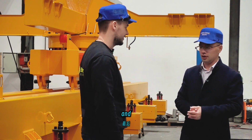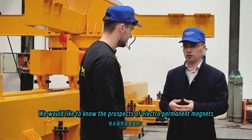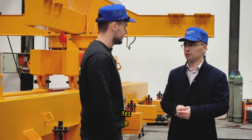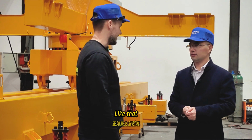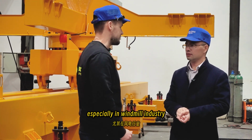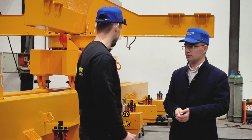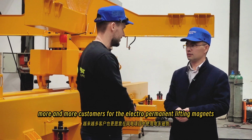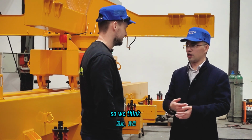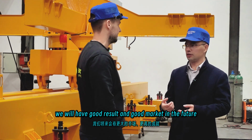Yes, very good. And the third, we would like to know the prospects of the electromagnets in the future. Yes, of course. Like I said, more and more customers have started to use the electropermanent lifting magnets, especially in the windmill industry. And each year we see more and more new windmills. So more and more customers for the electropermanent lifting magnets. So it's a bright future. Yes. So we think we will have good results, good marketing in the future.